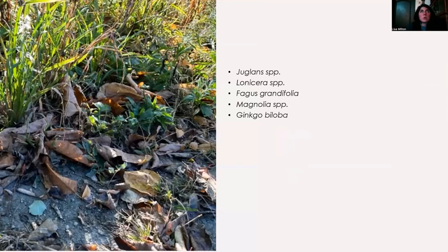You don't want to use Juglans species. So black walnut or butternut secrete juglone, which is a chemical that prohibits the growth of other plants. So you don't want to blow all of your walnut leaves onto your garden where you're trying to grow other plants. I suspect this is the case for Lonicera as well. That's why I included it. Lonicera is honeysuckle.